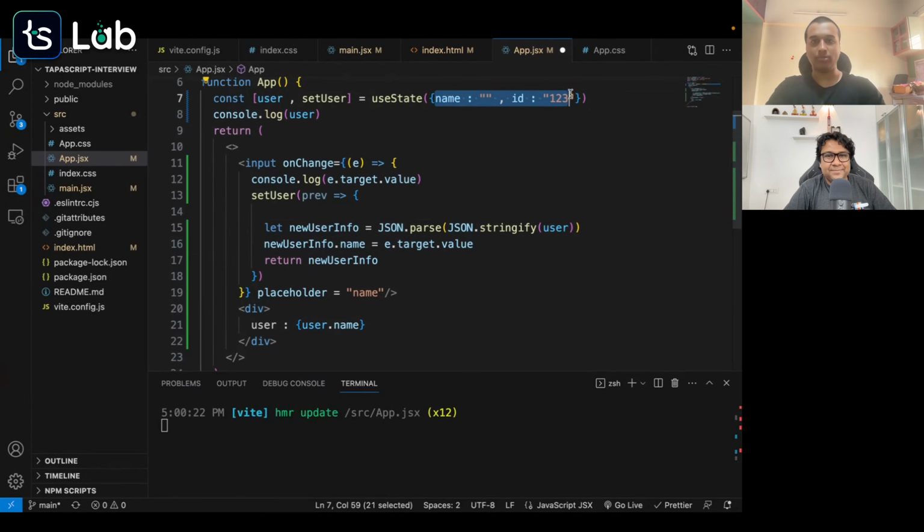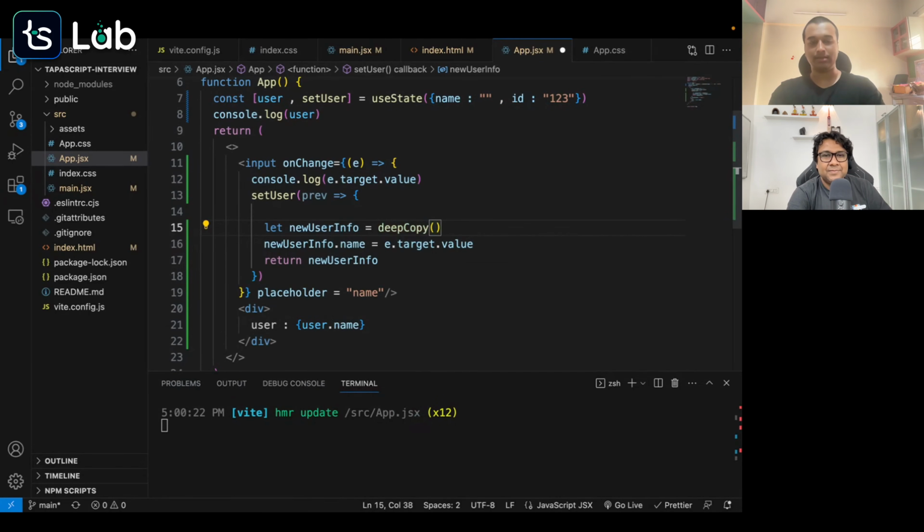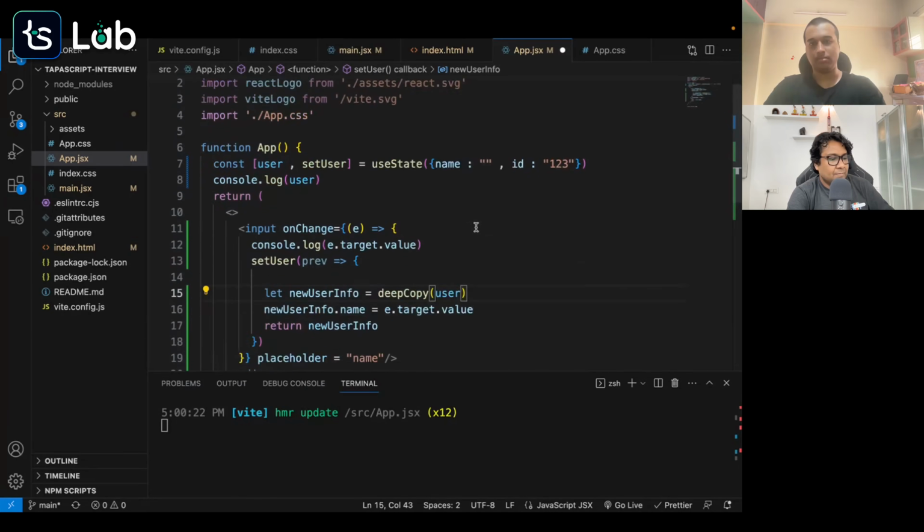Now let's say we have an object, we have prototypes. So prototypes have various methods which we can leverage into working over these values. That will get lost because when we stringify it, we'll only stringify the properties, and when we parse it, it will only get that value itself. But we can create a deep copy function like this and pass in the user, and that can work as well.